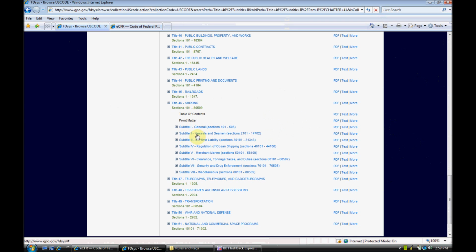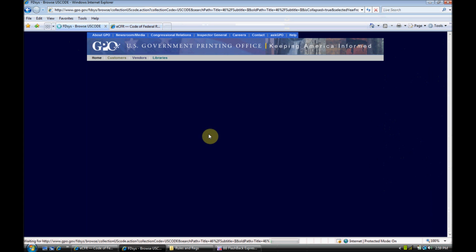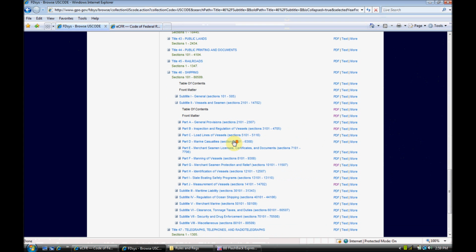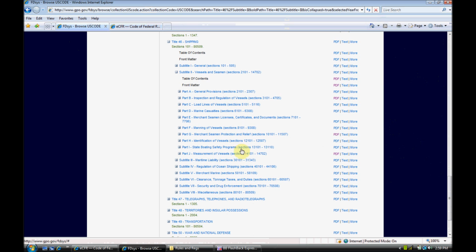Okay, so subtitle 2, vessels and seamen. So we'll go into here. And once again, I kind of know where to find this stuff. So going down, we're going to go down to, I think it's in chapter 15. Let's see, measurement, state. It's in, let's see, oh, chapter 115. So it's actually up here. So I'll go over to this PDF.